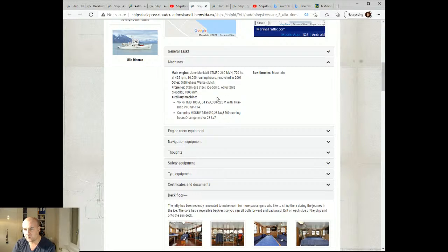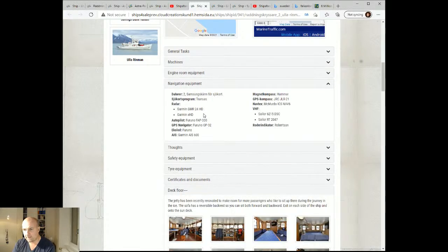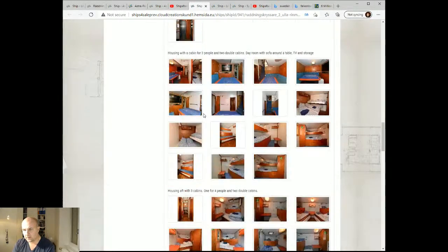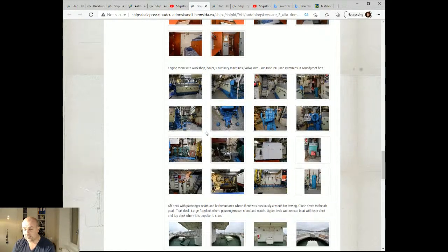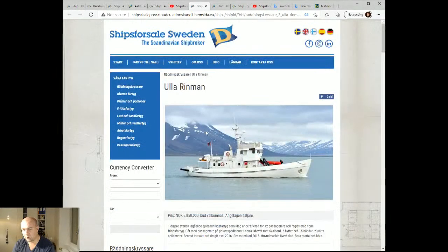Outgoing, adjustable, auxiliary machinery, Volvo TMD with twin disc, Cummins generator. Okay, so I'm wondering if it's got two, like a wing engine or something. Don't know. Let me go just quickly to the engine room. 2 auxiliary machines. Yeah, maybe it does. Maybe it's got an emergency engine, which will be nice.